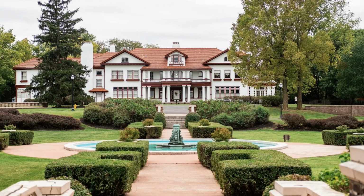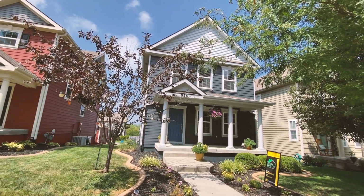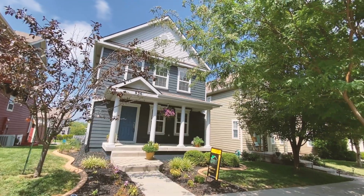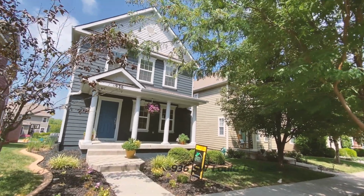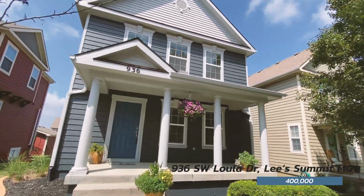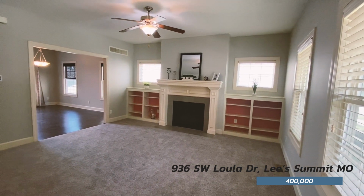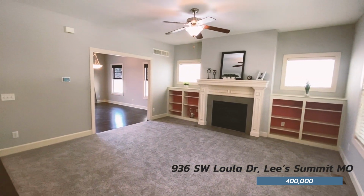Let's go ahead and look at this house. So this is a 3-bedroom, 2-bath. It was built in 2012. It's a darling neighborhood on a quiet street. So just so close to the elementary school and so many neighborhood amenities, as well as the lake that you can enjoy when part of this community.